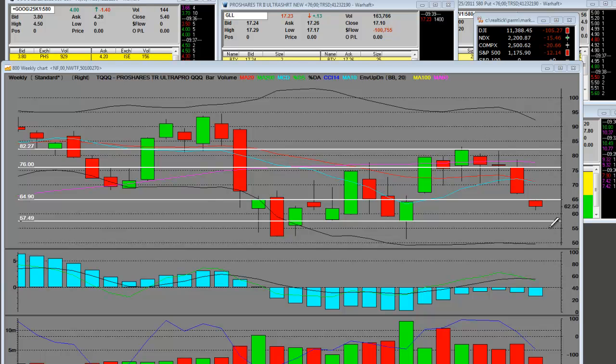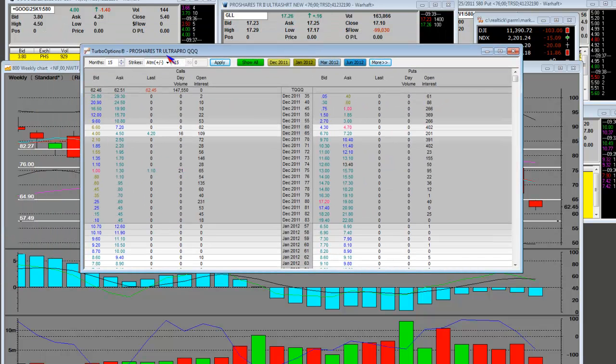You can short this. It's coming back down. That is the bull. That means that all the stocks in the bull are going down in value. And on this bull, you can use call and put strategies.